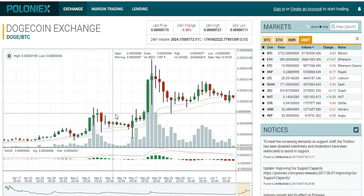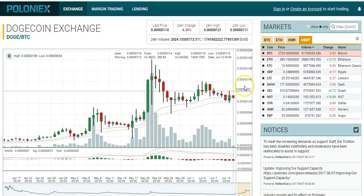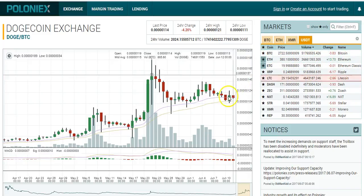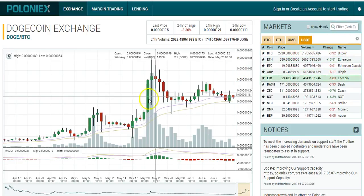Maybe we'll never have that ever again. I don't know. Sometimes you miss the opportunities for parabolic days, and it never comes back. Maybe we'll just have the flow up and down, gradually going up and down, and over time we'll get to 300 satoshis, 900 satoshis, just going up and down, crocodile teeth. Okay, that could be the new form for Dogecoin.